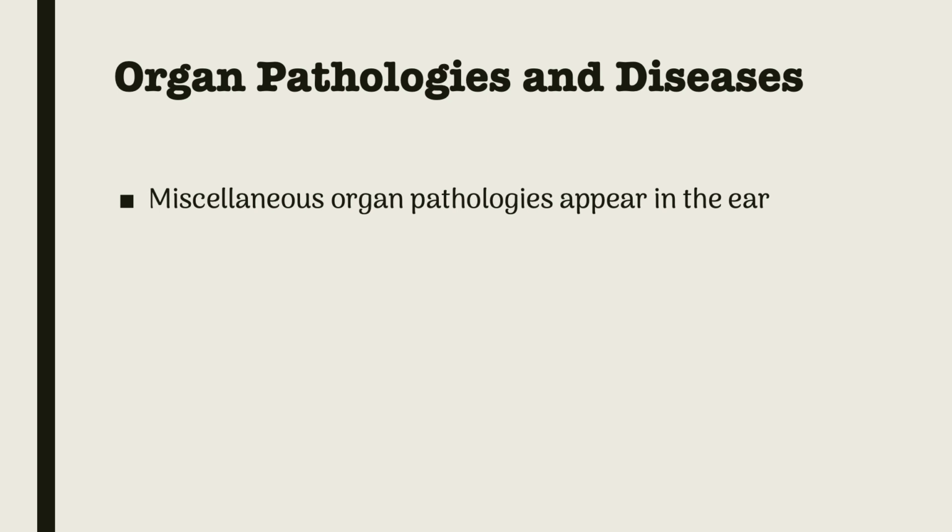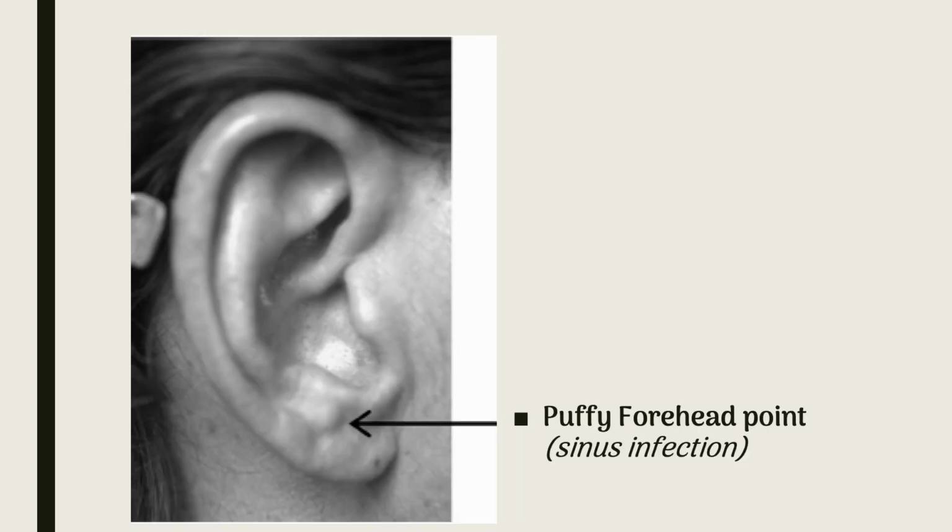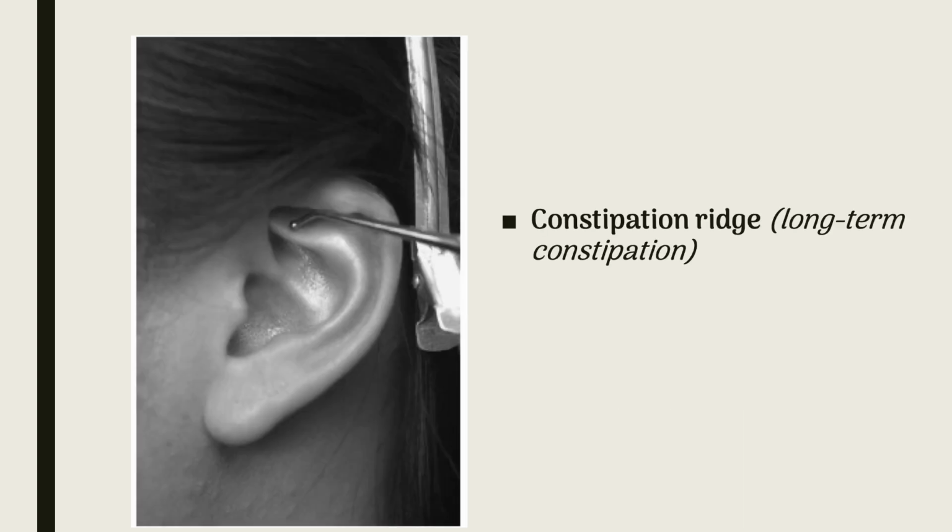Miscellaneous organ pathologies appear in the ear. A brown dot on the mammary points would indicate blood stagnation and fibrocystic breasts. A puffy forehead point indicates sinus infection. A constipation ridge manifests long-term constipation.